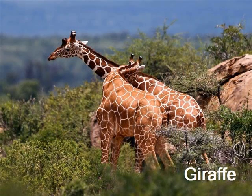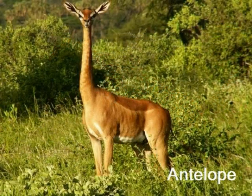The giraffe. We know giraffes to be the tallest of them all. And I caught a shot of two giraffes grazing in the park. The antelope.